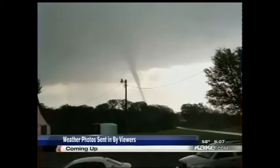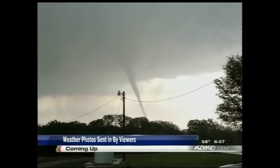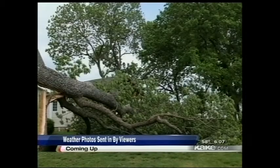And here are some pictures sent in by viewers from the storms this weekend. And you can see here the extent of the damage caused by all that wind and hail. Look at that tree. We'll be right back.